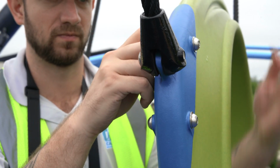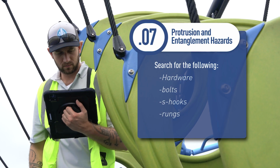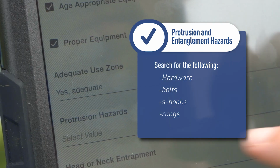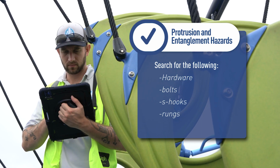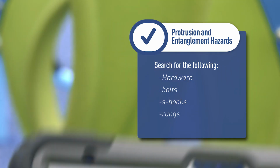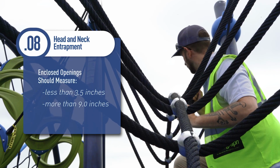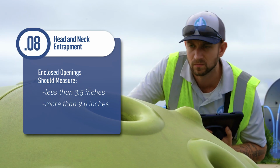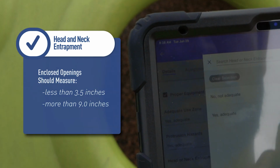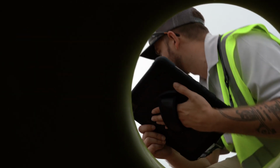Protrusion and entanglement hazards are another thing to look out for. Search for any hardware, bolts, S-hooks, or rungs that could impale or cut a child. Any protrusions that could catch on strings or clothing are especially important to look out for because they can cause strangulation or choke hazards. Enclosed openings, especially around slides, platforms, and climbers, should be smaller than 3.5 inches or larger than 9 inches. Pay close attention to things like guardrails and enclosures on elevated platforms.